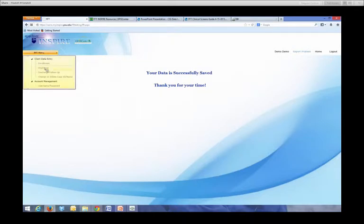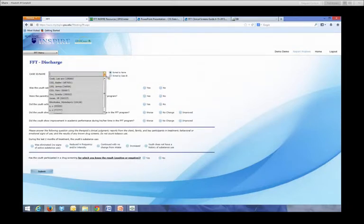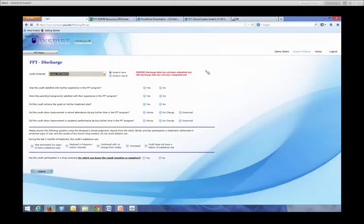So here again, you just click discharge from the drop-down menu. We'll see the discharge screen. At this point, you wouldn't be discharging a youth if they hadn't already been enrolled. So there's no place to manually enter a youth's name and ID. You would always be selecting the youth from the drop-down menu. We'll keep going with Jill Jones here. And you'll see, in this case, it says discharge data hasn't been submitted and CSS discharge data hasn't been integrated. So there's really no discharge data in the system yet for this youth.